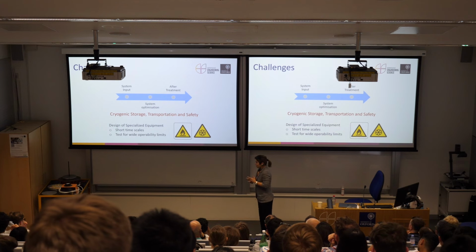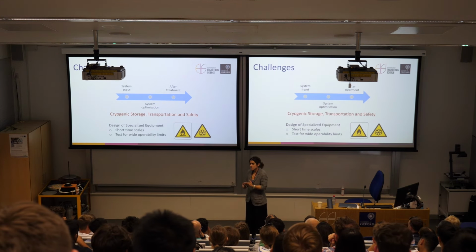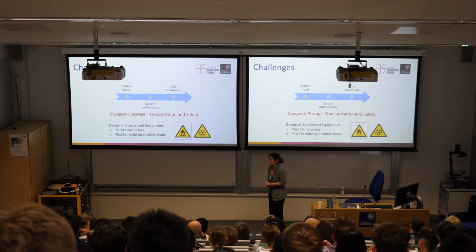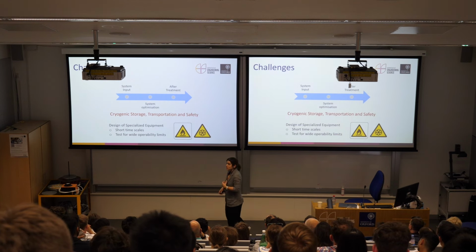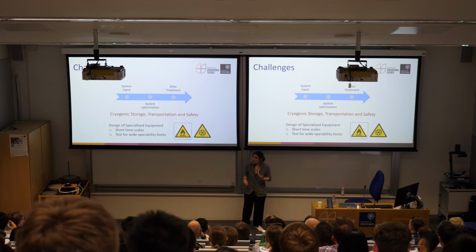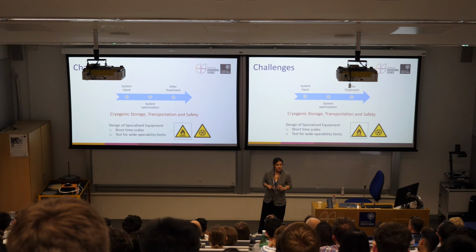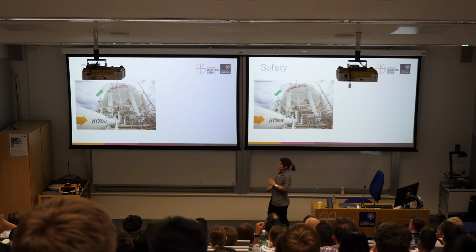For example, it's very hard to bring these gases into a facility. You have to pass all the risk assessments, etc. And some of them are flammable, so if they leak, they might cause unwanted effects of fires, detonations, etc. So let me show what I mean.